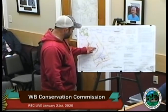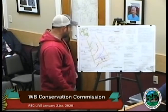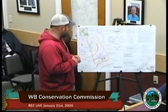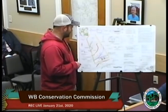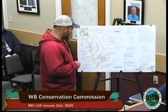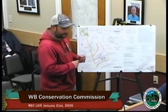We also show conservation posts along the existing tree line in the backyard. We show a detail for that up top. Pretty straightforward septic repair. Any questions from the commission?